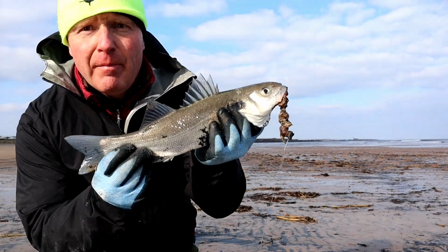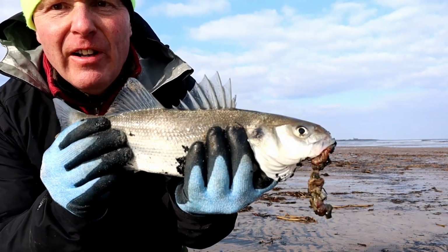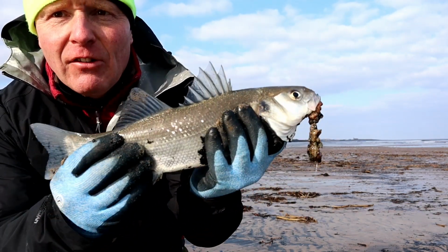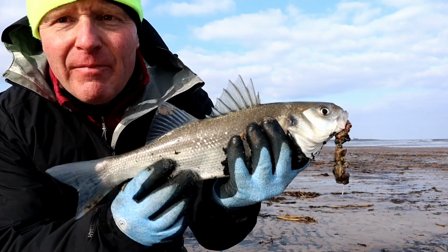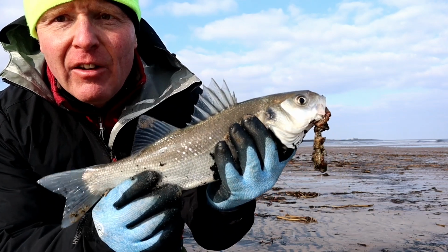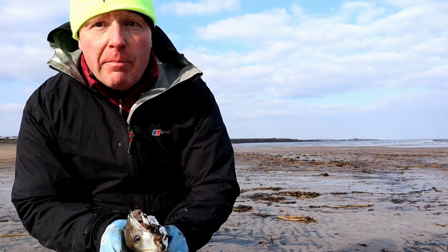There we go. Bass number 2. Lovely little fish. Really strong. Love the spines on them when they stick up like that. Amazing. So we're doing canny now. 2 bass and a flounder. Hopefully we can catch that turbot. But yeah, I'll get this one straight back.